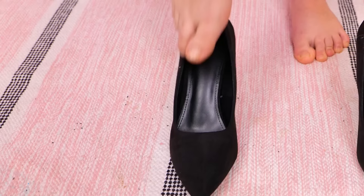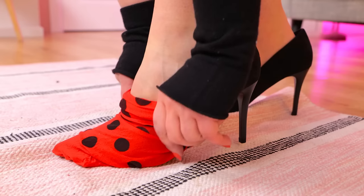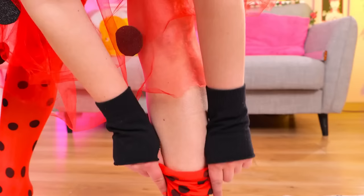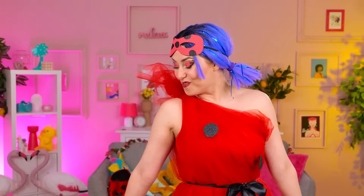Now let's make some boots! These heels will serve as a good base. Can't forget about the other one. Now stretch the sock all the way up. Yeah, keep doing it. How chic is this, right? I feel adorable. Wow.